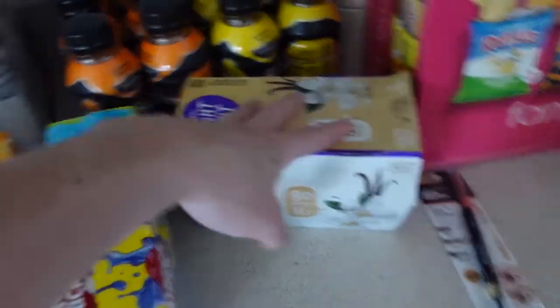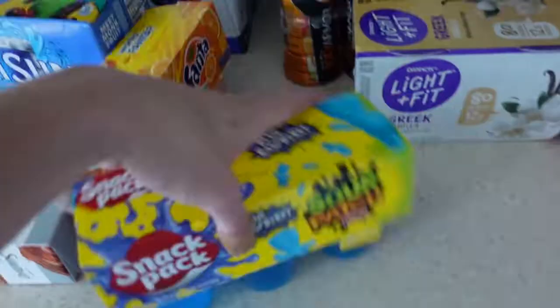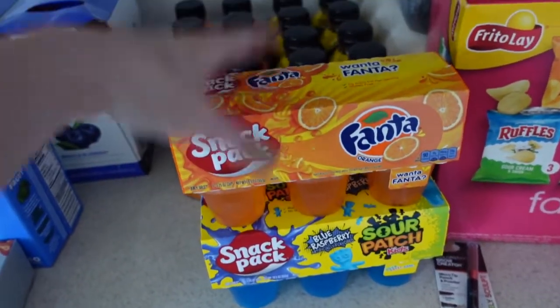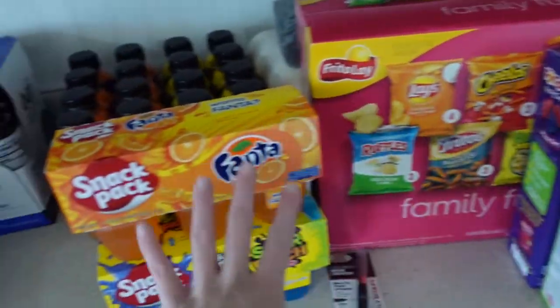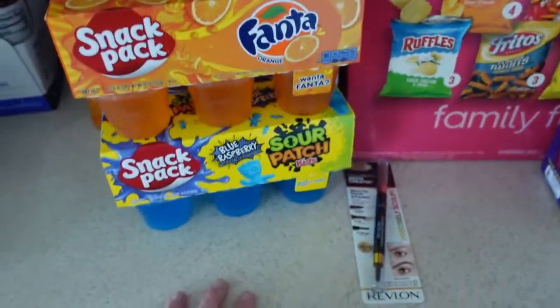Dalton has started eating this Greek yogurt, which is good because I know it's better for him than the Go-Gurt that I have. So we all like this. My kids also loved these little Jell-O snack packs, and so I thought this would be something different in their lunch. I don't always go with the fruit snacks and Jell-O and that kind of thing, but every so often I do like to switch things up. So this was that week.